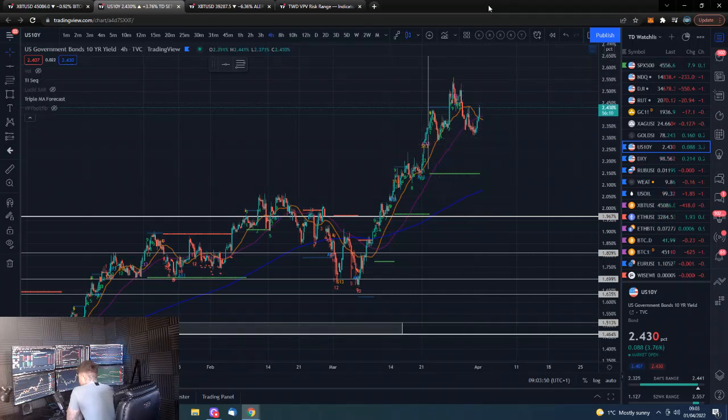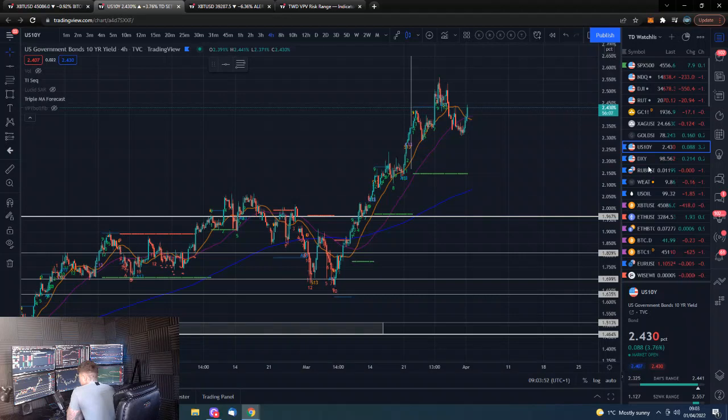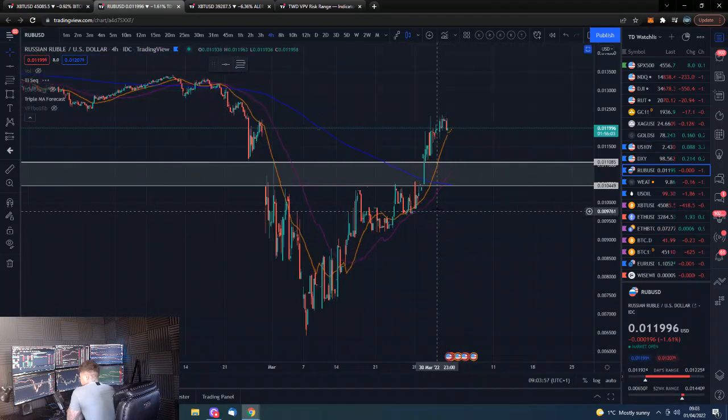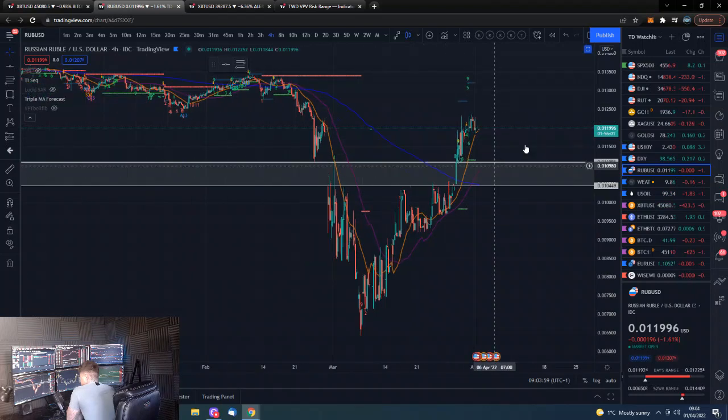Basically, if we break much higher, then yeah, things can look very different. The ruble is going for nearly a full retrace here, and you can see as soon as we break through this area, it was pretty bullish.